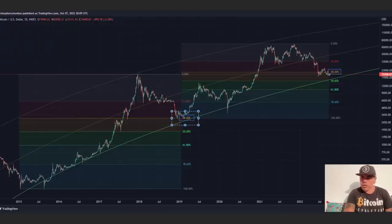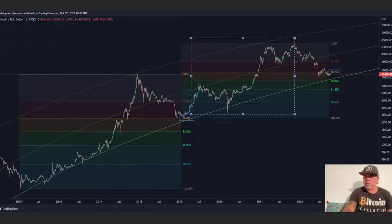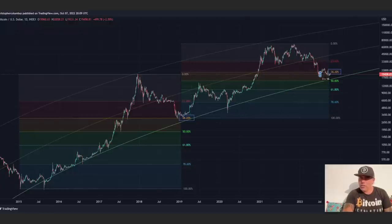But if you zoom out, you can see also that after touching these bottoms, we will slowly crawl up again in the next bull run.